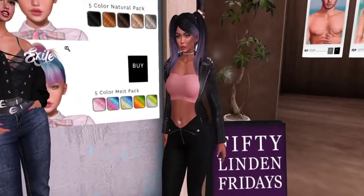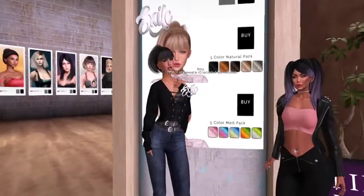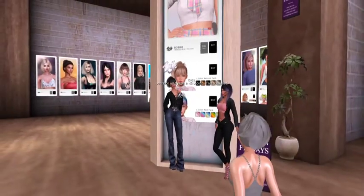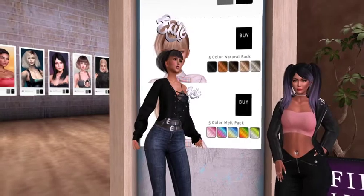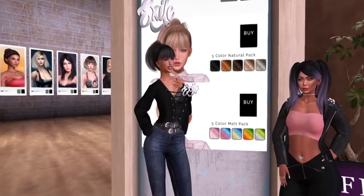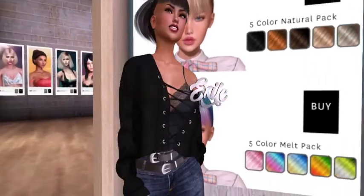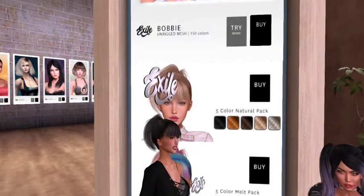I think we're doing a youthful theme today. Extreme youthful theme. It's cute. Ooh. I kind of like it. It is cute with the little sideways ponytail and the bangs. I like the color melt pack down there. Kind of reminds me of cotton candy. It's playful.